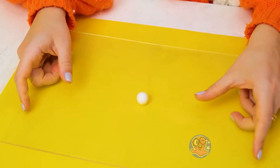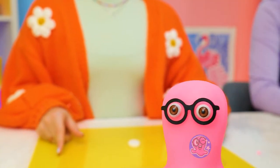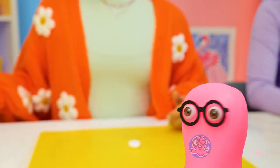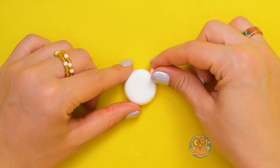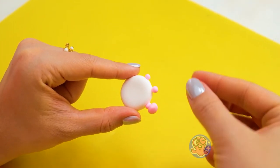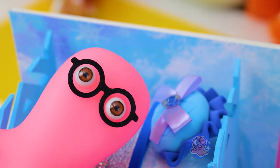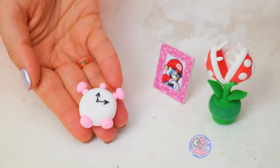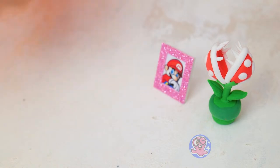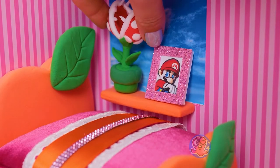Maybe we should make one for you as well. You know, you get grumpy when we wake you up. I'm not a morning slime. So what? You would have already gotten used to that. We sure do, Sammy. That's why we stand at a safe distance from you in the mornings. We definitely need more things for the shelf. Yep, we have the alarm clock and some other stuff too. A portrait of Mario. And my favorite piranha plant.